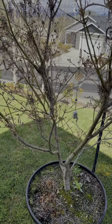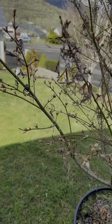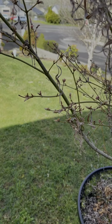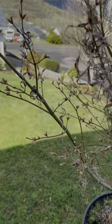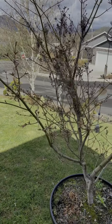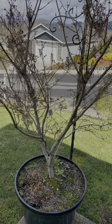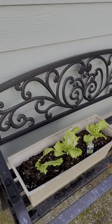And here is our potted Japanese maple. It is a housewarming gift that came from our friend Wanda way back in 2016. It has been growing steadily ever since. We've had to repot it. And as you can see, it's going to come out nicely here in a couple more weeks. Another rose and some head lettuce.